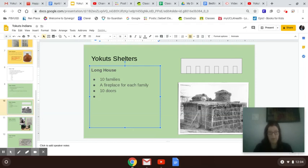And this one I think will be very surprising to you. There were no separating walls. So, although there were 10 families and you had your own entrance and your own fireplace, there were no walls separating your family's living area from another family's living area. So very close quarters and not a lot of privacy from what we are used to. So that is the longhouse.